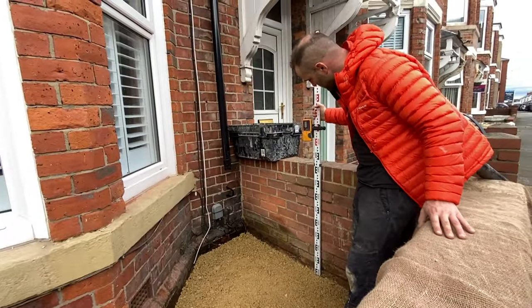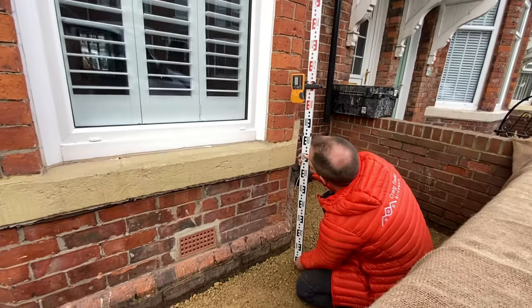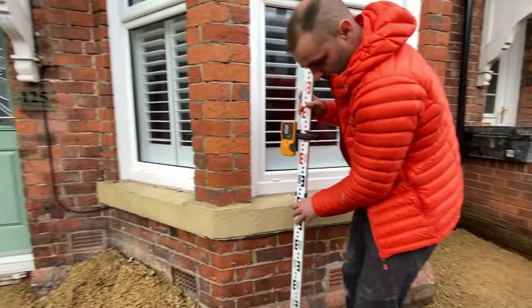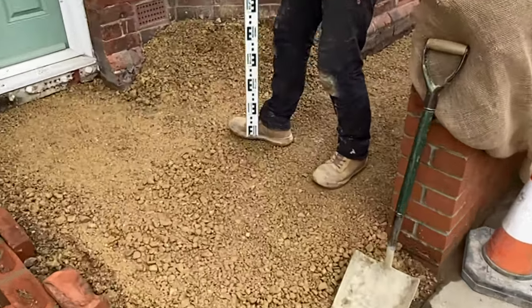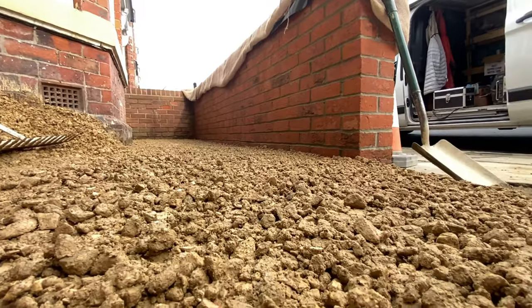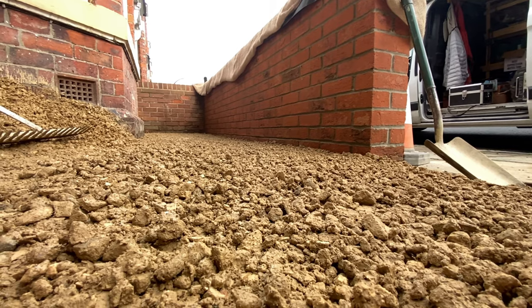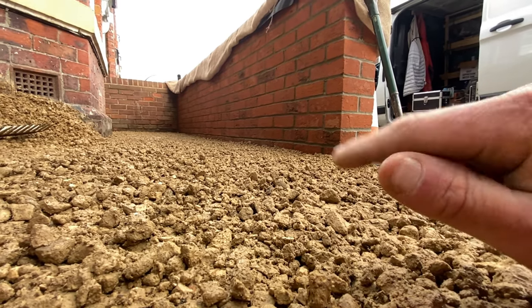Set up our height here. Now we want to transfer this down. So we've got 10 mil here. We move down, 20 mil there. So we've got a nice fall there now. You can see that it runs down from the top corner. We're pretty much at the top of the brick in the corner, and we'll run down halfway through the brick here. So that's our fall.